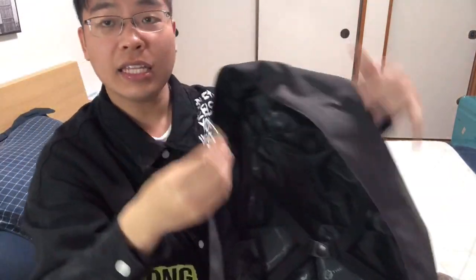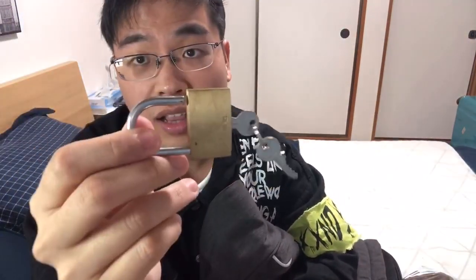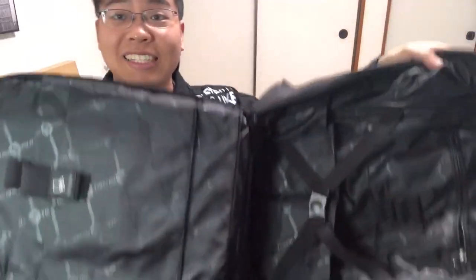And lastly guys, spare na padlock just in case, because in Europe guys, sa mga hostel nila doon, minsan they don't provide padlock sa mga lockers nila. So it is advisable na magdala na lang kayo ng sarili ninyo if you're going to Europe na tapos mag-hostel kayo. Yeah, ito. And that's it guys.